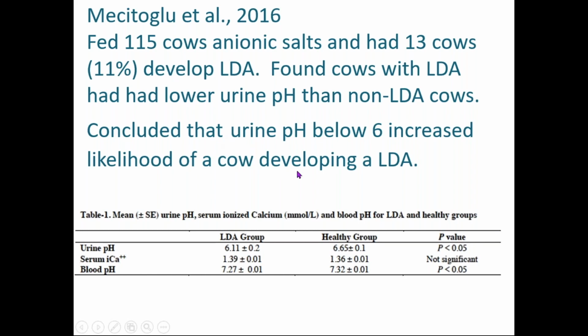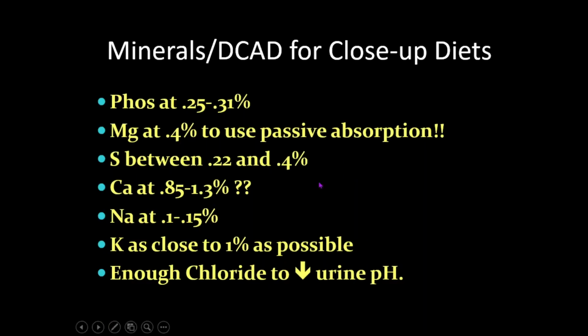And they found that cows that had left displaced abomasum had much lower urine pH than the cows that were in the healthy group. Their blood calciums were slightly better maybe, but this impact on other health issues with a very low blood pH and a very low urine pH was something to keep in mind.